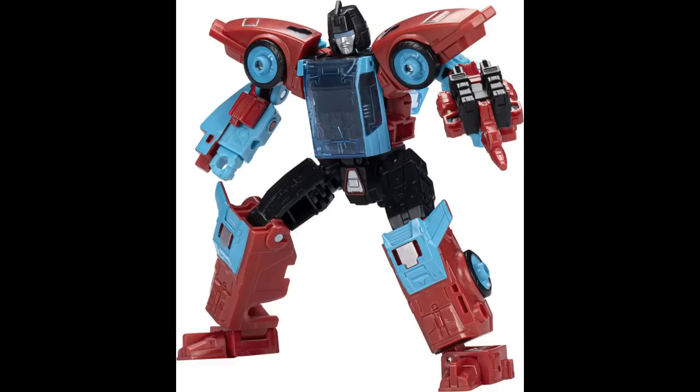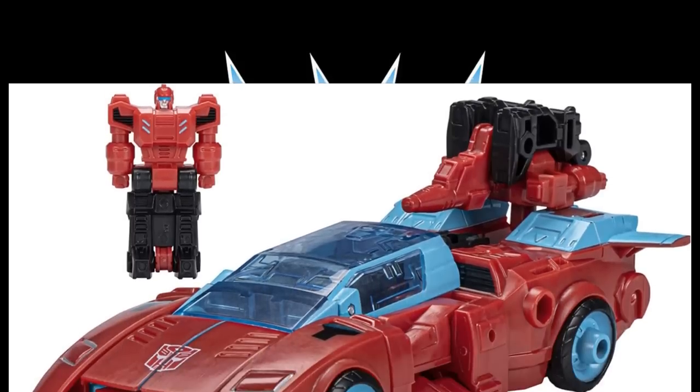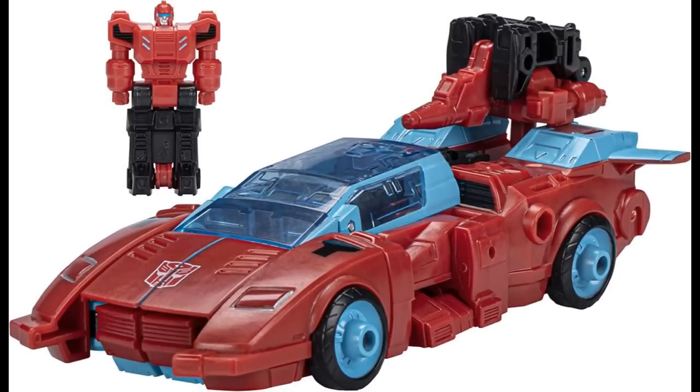Maybe the Masterpiece, the KFC, or whichever one of those, the Make Toys, sorry. They ruined it for me for a mainline version. That one is a really nice looking figure. Here we go with the alt mode, and a nice looking alt mode, and it really does look G1.